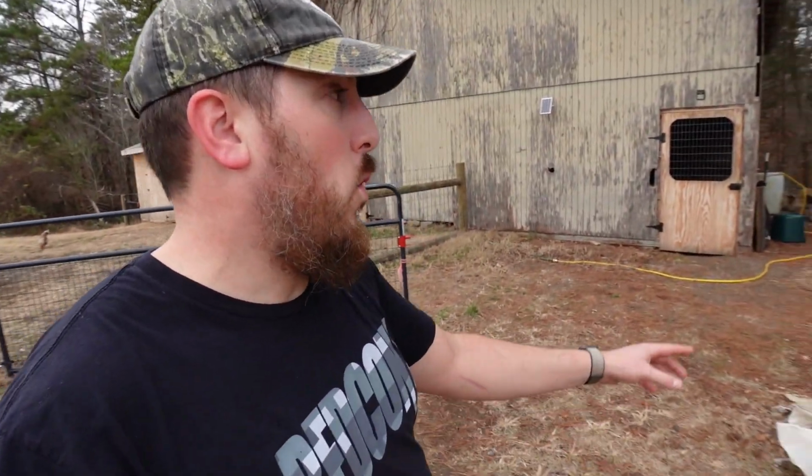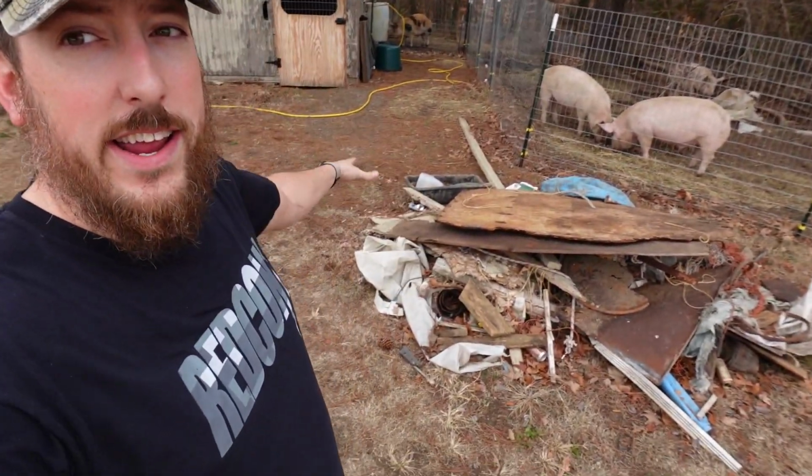So once we get the pig paddock pretty much cleared out, we just have to get the rest of that pile out. Once we get that out, this pile here, we'll go ahead and get a dumpster and get all this thrown in with some other stuff around the property that needs to be thrown in. But for right now, we're just consolidating it all into one big trash pile. And then once the paddock is actually cleaned out, we'll go ahead and get it all taken care of and brought to the dump.